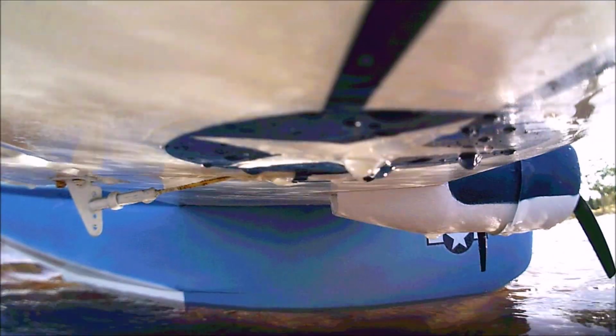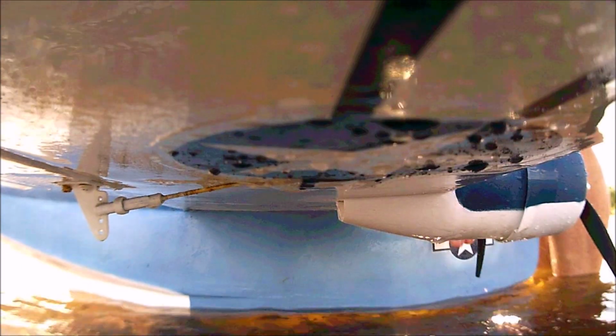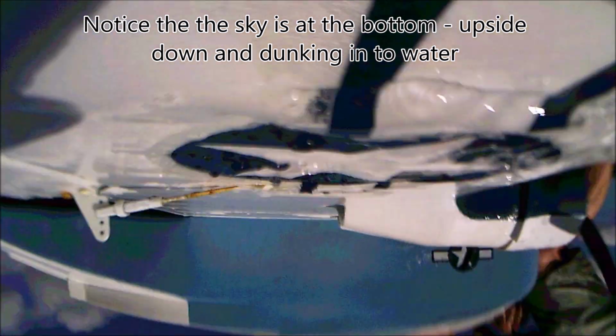First thing I did was take the canopy off and pull the battery out. Then I picked up the plane, threw it over onto the water and dunked it and put the fire out. Fortunately that saved the plane, but it had already done a fair bit of damage, so I'll just show you in a moment exactly what that damage is, and we'll have a closer look at it all.